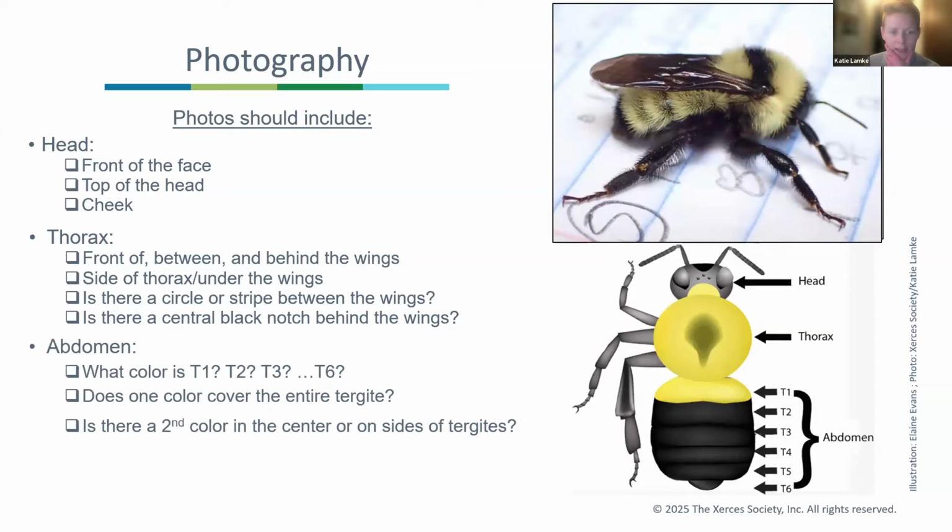And then lastly is the abdomen. Over here, we've got this illustration that says T1, T2, T3. Those are each talking about different segments of the abdomen. The first abdominal segment is called tergite 1. So we've abbreviated this to T1, T2, T3, all the way to T6 for a female bee. Depending on the species, these tergites can be different colors. Some of them have slight patterns to them. So getting a nice clear image of the top and a side photo of the bee is super helpful. You are going to have to learn how to part the wings open so that you can see that top-down view of the abdomen.